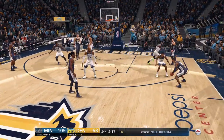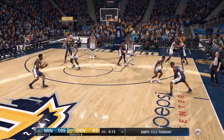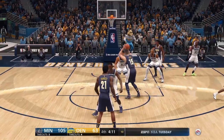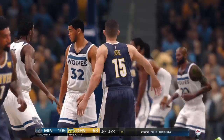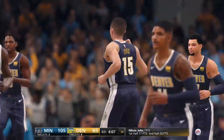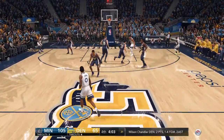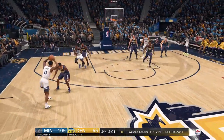Oh, excellent screen. To Chandler. 11 seconds remaining on the 24. It's good. A two-pointer. And it all started with the step back. One dribble and some nice footwork was all it took.